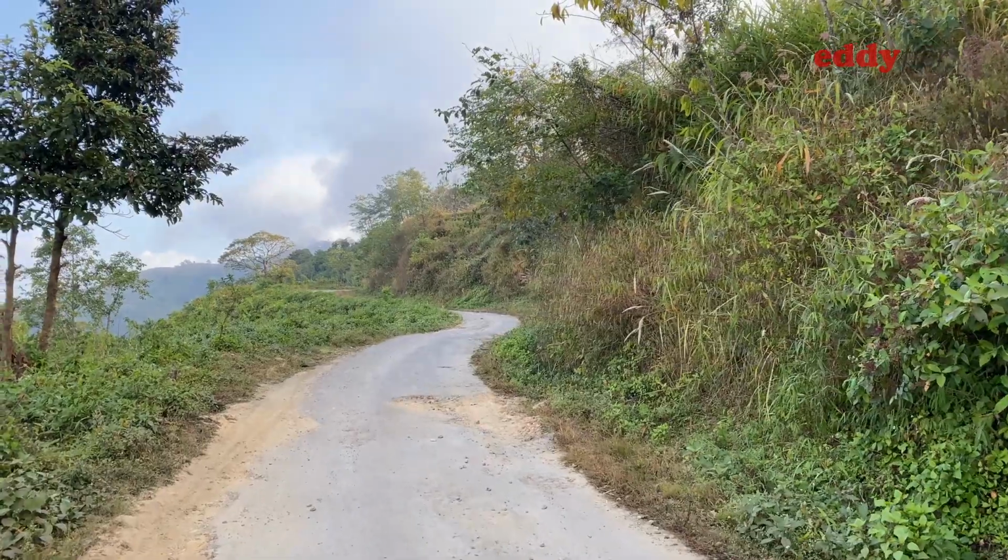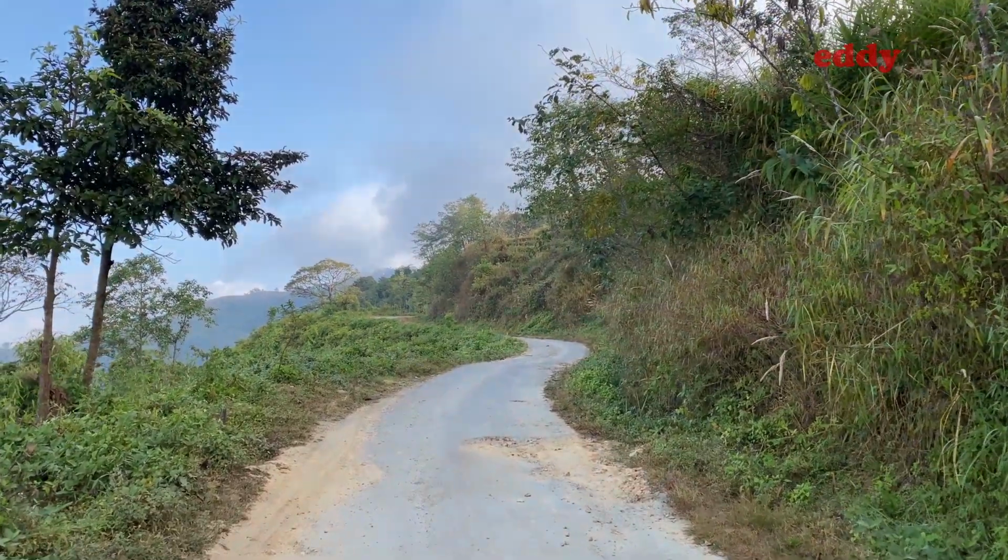Hey, that was a nice short meeting with our aunt. Now we're going to walk back home. Now, due to technical difficulties, I couldn't show you much getting here. And I'm going to do that now on our way back. We're going to take the same route. I'm going to show you everything. This area is dotted with little villages.